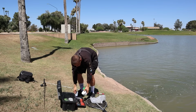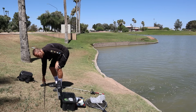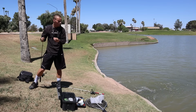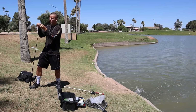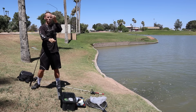If you guys don't know the story behind this golf course, back in like, I wanna say December of last year, there was a golden algae bloom in here that killed what I thought was like every fish. Last couple times I fished here, the fishing in general has been off the charts, but I do wanna see if some of those species that I used to only ever catch here have made a return.